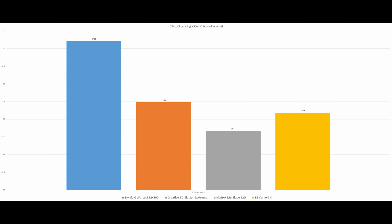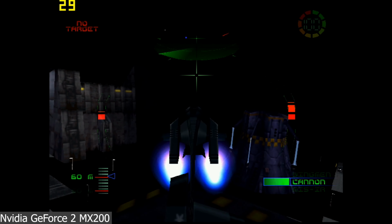Well, I've got the results for the average FPS count here. The Creative pulls a pleasant 25 FPS. That S3 hot on its heels. I think that 73 megahertz core over the Matrox's 66 is showing here. Otherwise, things appear to be relative still.